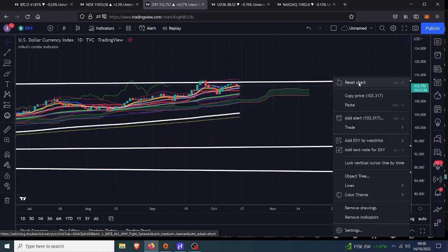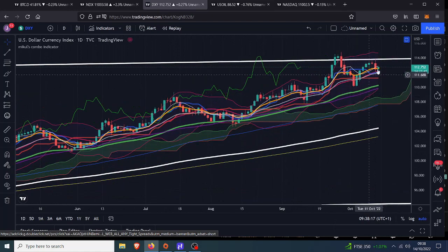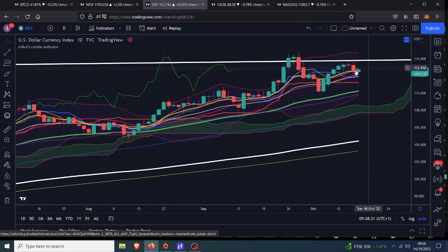And if you're looking at the Dixie on a chart basis, we're getting picked up from the center of the Bollinger Band basically, so just another buy the dip really.